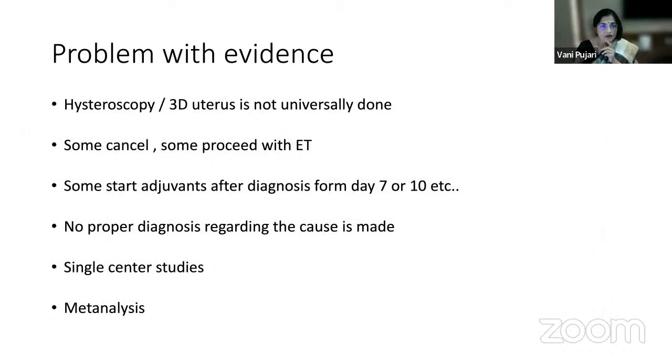That's all. Okay. So why is there so much problem with this evidence? Because hysteroscopy or 3D of the uterus is not universally done. There is so much variability and so much bias. Just because the endometrium is 7 millimeters on the day you are seeing her or the day you want to give your trigger, we don't know the background, what her age is and what is wrong with her uterus otherwise; anything can be wrong with her. We just take 7 millimeters or 8 millimeters, put them into one study, and see whether whatever intervention we are doing works or not. So there is so much bias in whichever evidence you are taking.